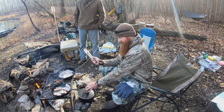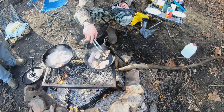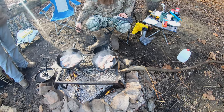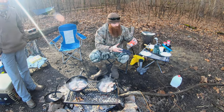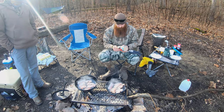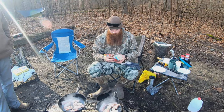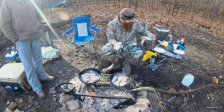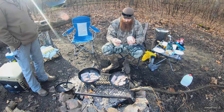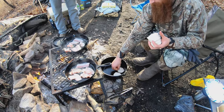Dutch oven warming up for the biscuits. They're about to go in. I put the biscuits in. Whew, dang. That always scares the crap out of them. I have to like knock, you know, bang them on something. Get some close-ups on the biscuits going in.